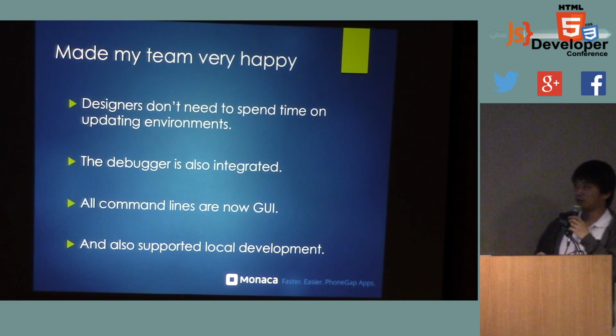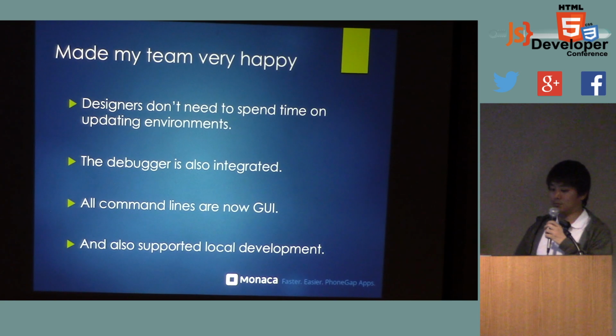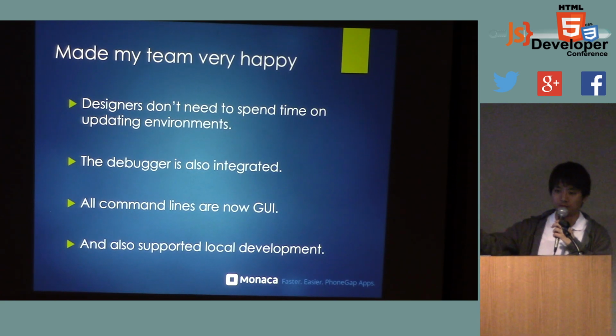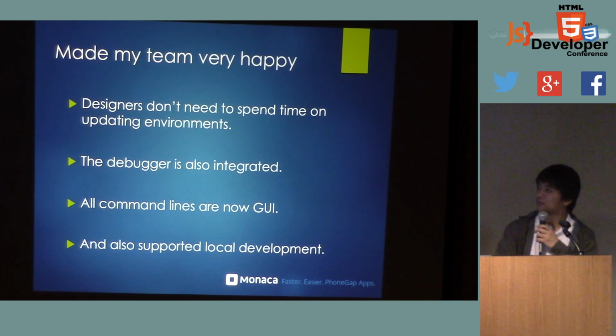Not only for the designers, the command lines are now turned into GUIs, which is easier for some of my teammates. I also provide a way to develop locally, not by using our web IDE, but still doing the live reload. So it also helped our professional engineers to develop their own applications for the clients.